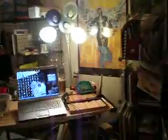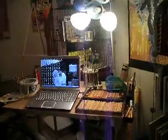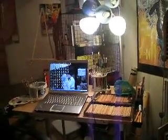So, let's see. This is kind of where I've been doing my paintings for that auction for the kids that are trying to go to Chicago on a missions trip. So, I've been doing a lot of that recently. It's kind of a mess down here. Mostly, I just kind of wanted to show what's been going on here.